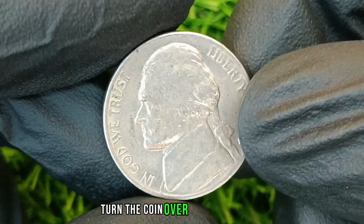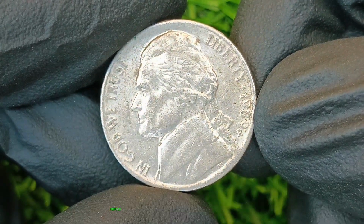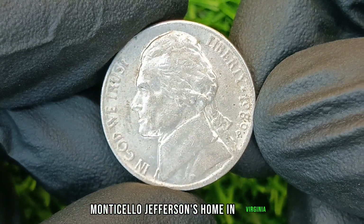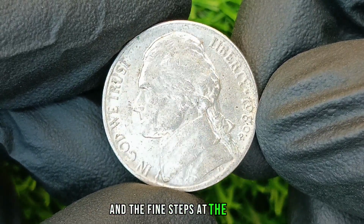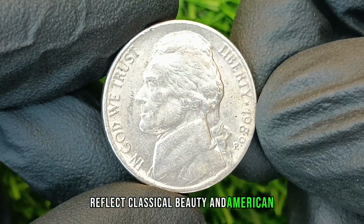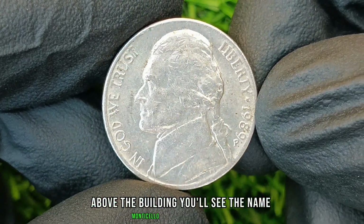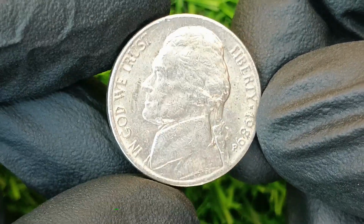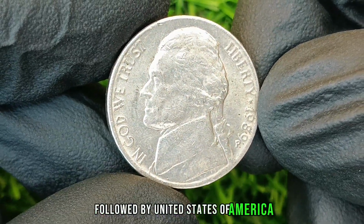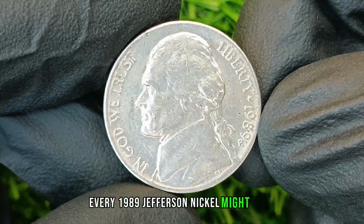Turn the coin over, and the reverse reveals one of the most iconic American images in coinage, Monticello, Jefferson's home in Virginia. The elegant dome, the balanced columns, and the fine steps at the front reflect classical beauty and American ideals of harmony and order. Above the building, you'll see the name Monticello in bold letters, and below it, the denomination 5 cents, followed by United States of America.